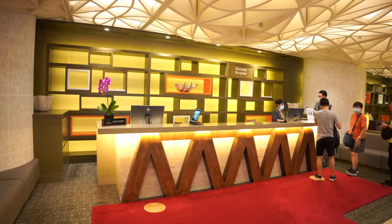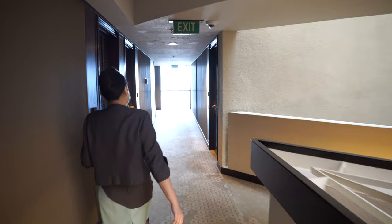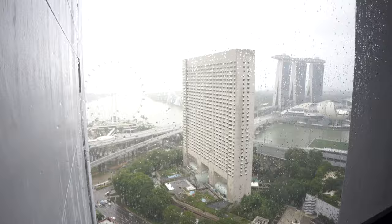We got upgraded to a better view room. Earlier, as I mentioned, I booked the King Pacific Club room. So let's see what the room is this time. We got a corner room. Oh, lovely. So our room number is 3410. And the Ritz-Carlton is there. We are going to the Ritz-Carlton later, so we can walk over from this side.